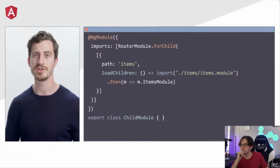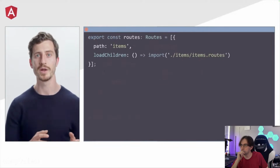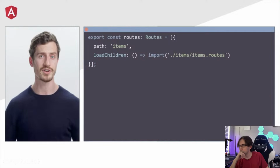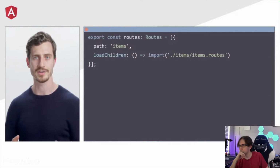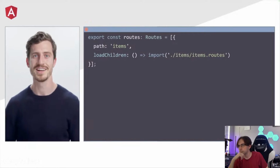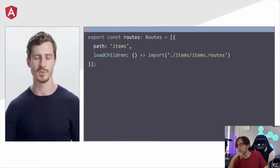out the new and improved lazy loading syntax in version 15. With standalone APIs, we can simply declare an array of routes and use load children with a dynamic import to lazily load the child routes. Later, we can pass the routes array to provide router or just export it if these are child routes. That's it. No more modules. No NgModule for child routes. That's just way less complexity, and it is way more immediately clear what this code does.